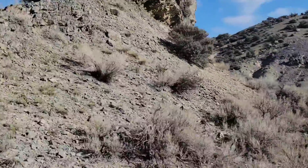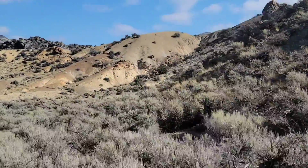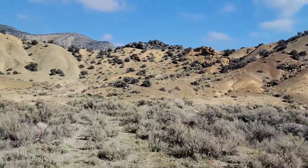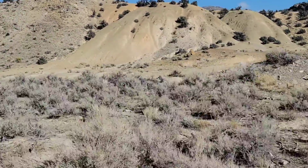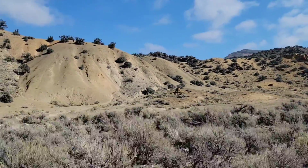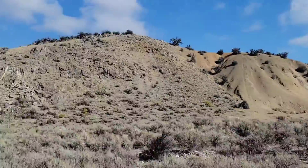Sometimes I wonder where we are. I mean, this could be like Arizona, northern Arizona, a lot of different places. Nevada, Wyoming. This is kind of interesting in here too. I don't know if that's natural or if they did some mining right there. It's kind of hard to tell without getting out of here.